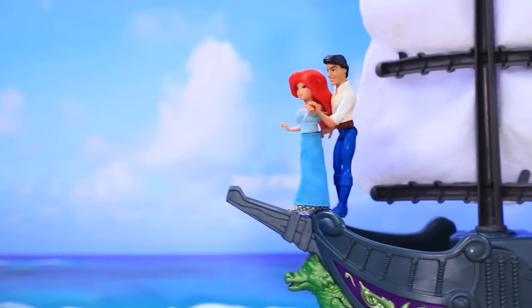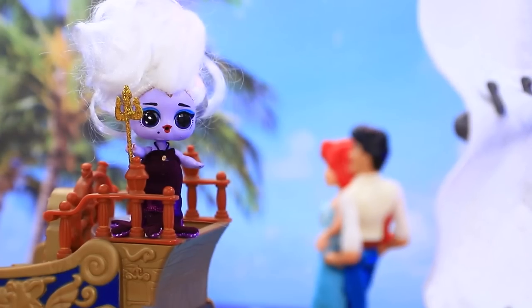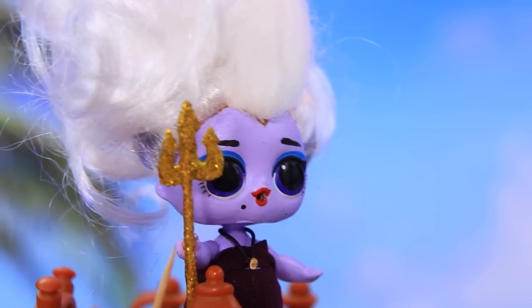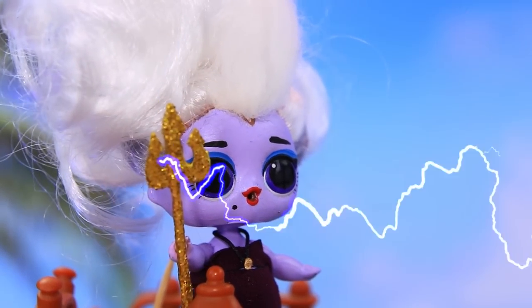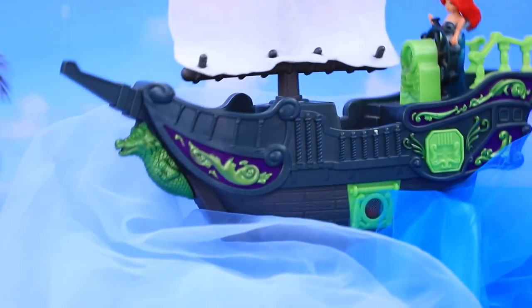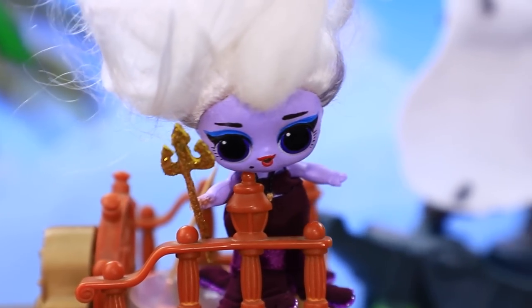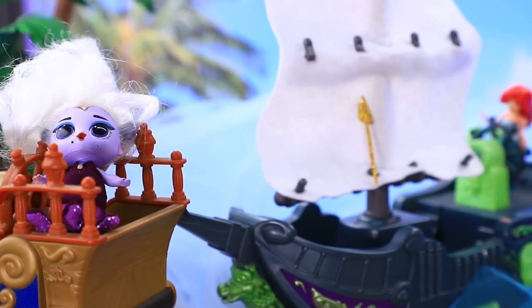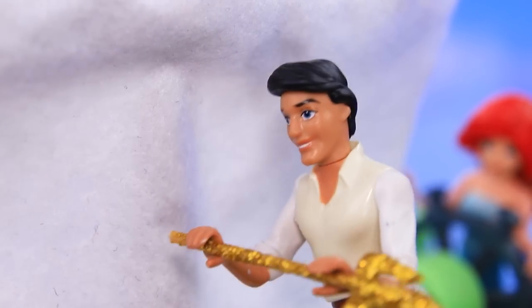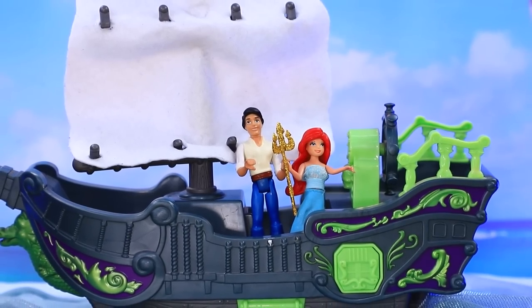A happy couple sailed nearby. Oh, I know her. Ursula. Caught you, lovebirds. I summon a storm. Crush their happiness. No, stop it. Why are you doing this? Ariel tries to steady the helm, and Eric adjusts the sails. Something went wrong. Oh no, my trident. Now you can't do any more harm. Love conquered evil.